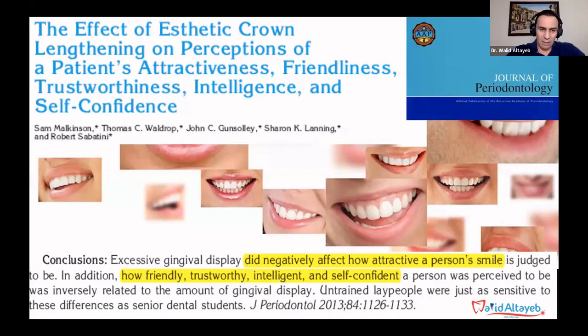Gum smile is very well known by laypersons. And this nice article published by the American Academy of Periodontology tells us the importance of the smile in general, and how the smile will be affected by excessive gingival display, or what we call the gummy smile. It's not only about the beauty, not only about the attractiveness.